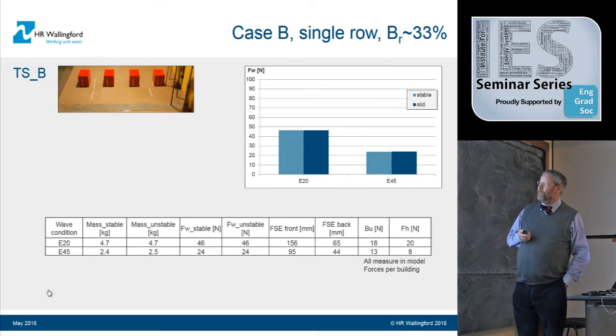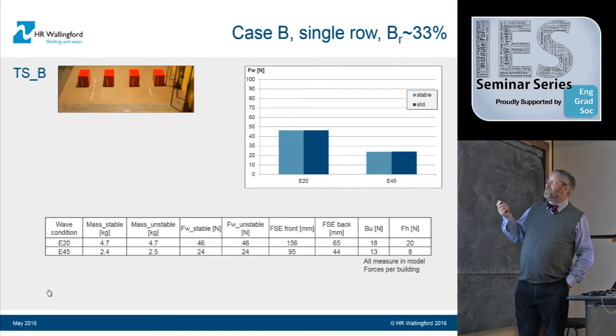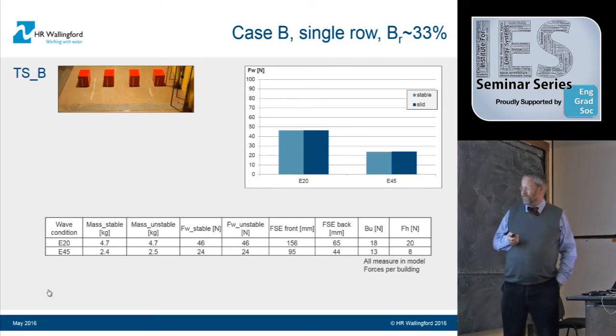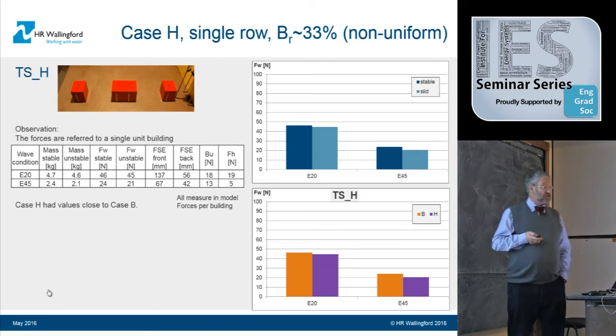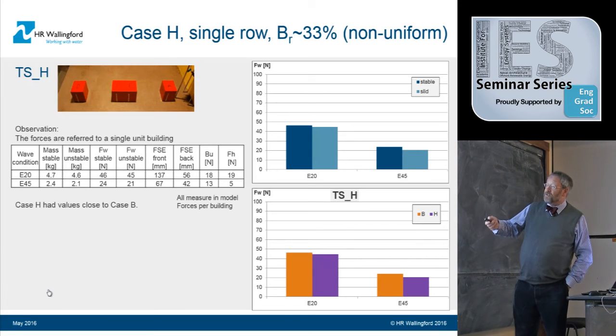Actually, it gets even better. And now we're up to 33%, and still we're pretty much the same place. And this is where we put same blockage, but we put 2 buildings together, and pretty much the same. That is the force on 1/2 of that double building.